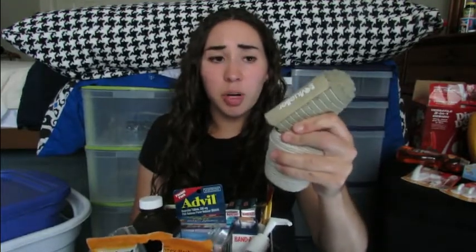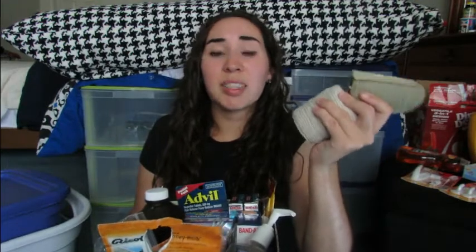I have an old ACE bandage in here, and then just a regular support bandage. These are a good idea if you or maybe one of your roommates are athletes. And then you'll want to get a heating pad. I don't have mine here, but it's like a giant bean bag that I can just stick in the microwave, so I'm not dealing with an electrical cord if, say, it's that time of the month and I have cramps. And then some kind of ice or cold pack.